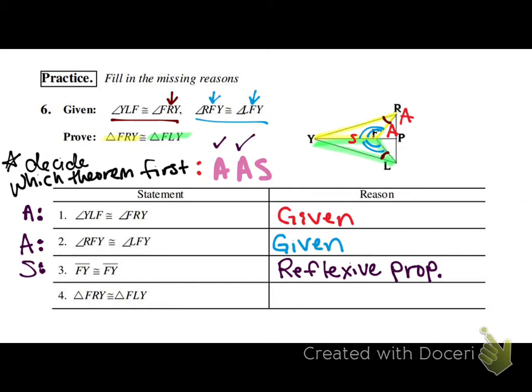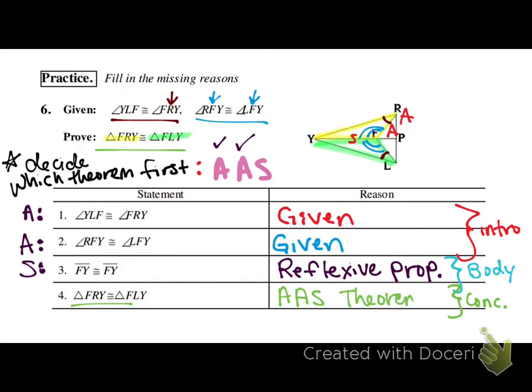So we started with our introduction. Our intro again was our givens. Then the middle part is always the body, like the theorems you use, and the last part is your conclusion. It says triangle FRY is congruent to triangle FLY, and our reason was the angle, angle, side theorem. That was our reason. So that is our first example.